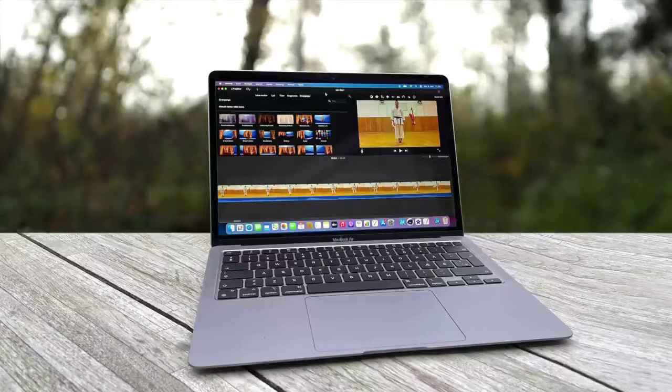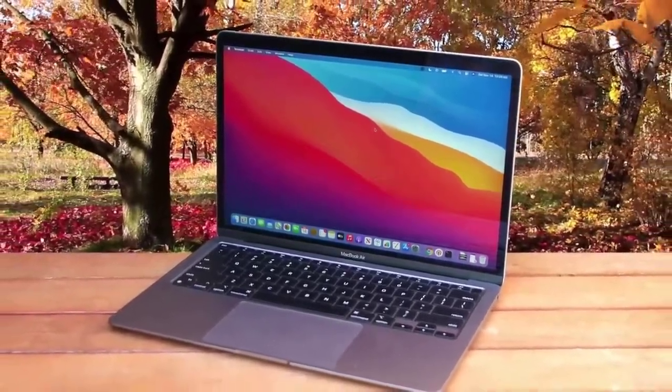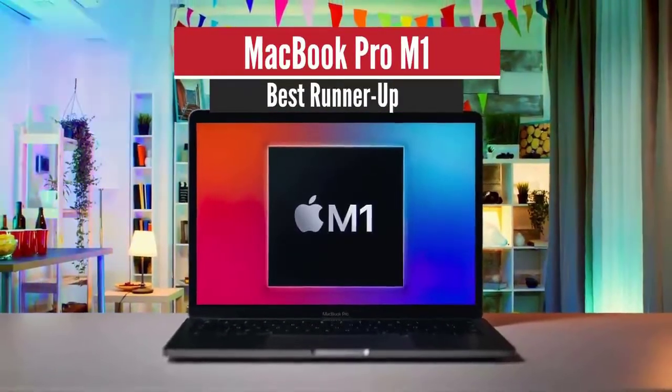Apple declared its M1 chip would enable all-day battery life, and the company has hit that mark. This MacBook Air really is one of the best laptops in the market, without a doubt. Number 2. MacBook Pro M1. Best runner-up.